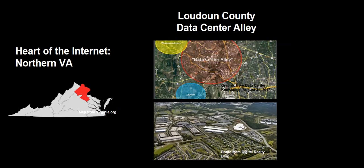The internet is a critical component. Did you know that Northern Virginia is the heart of the internet with more data centers than anywhere else in the world? In fact, 70% of global internet traffic passes through Loudoun County's data center alley every single day. There are more than 70 data centers located in Loudoun County.